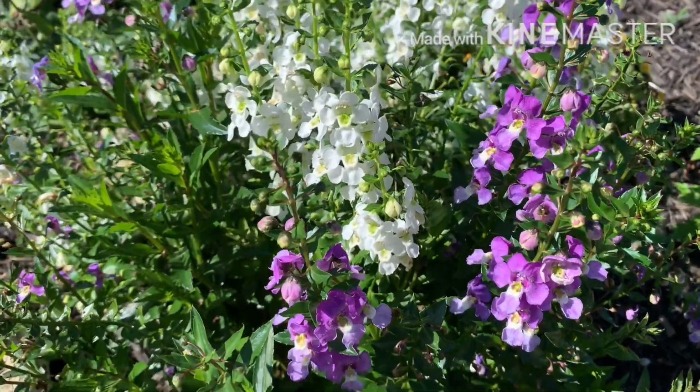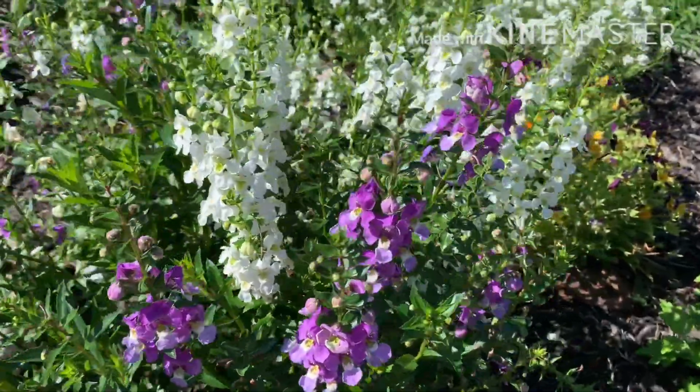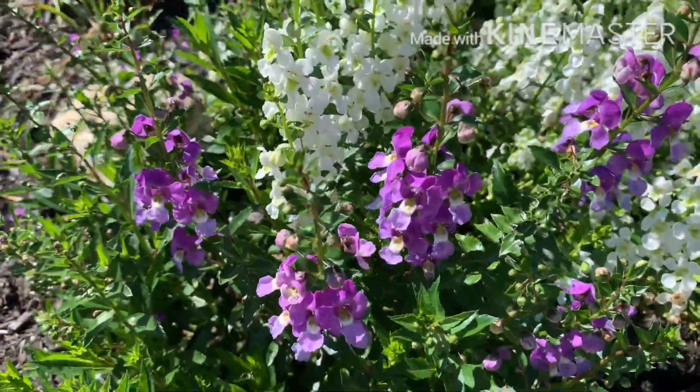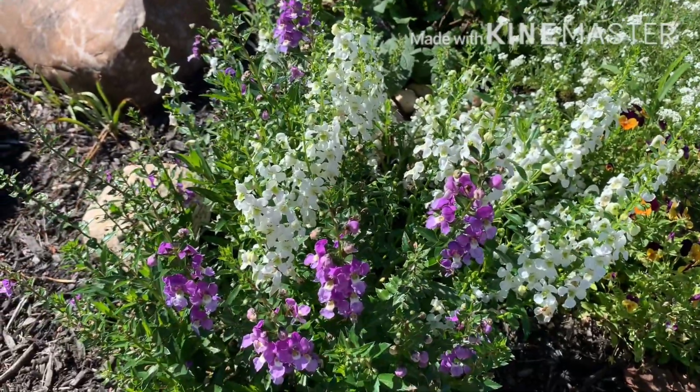This is Angelonia. It's an annual, and boy, does this thing perform. I'm so glad I picked it up. It was out front of a grocery store. Next year I'm going to get a few more of these for different areas.